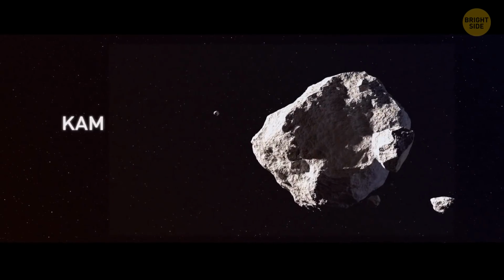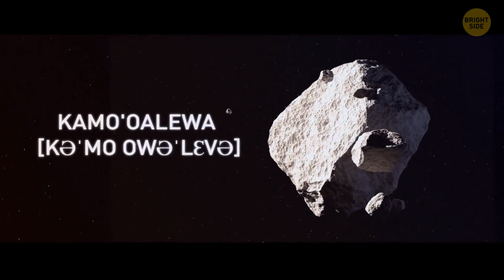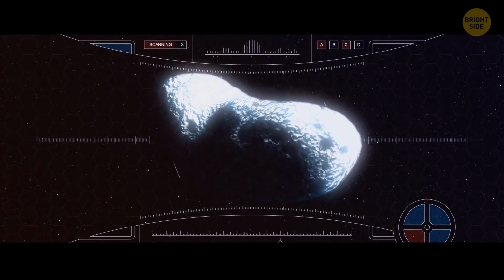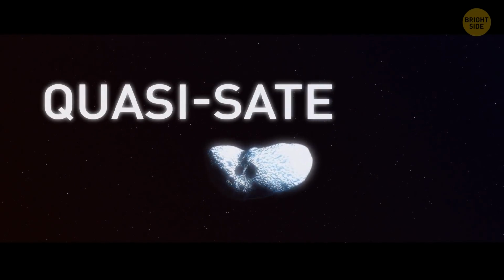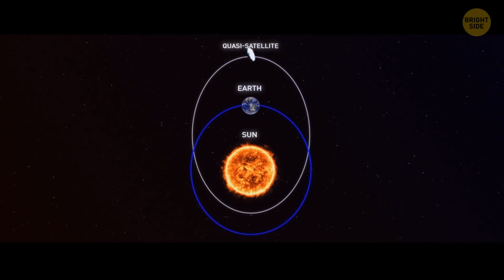It was made of silicate, the material mostly found on the Moon. They named it Kamo'oliwa, which is a Hawaiian word that means wobbling celestial object. The rock didn't match any near-Earth asteroid scientists had already been familiar with. Instead, that piece had a pattern of reflected light, similar to that of the moon rocks astronauts had brought back from NASA missions. This fragment turned out to be a quasi-satellite, which is a kind of asteroid that orbits both our planet and the Sun.